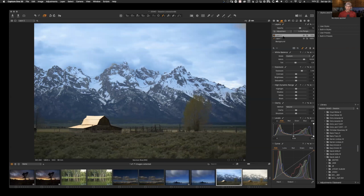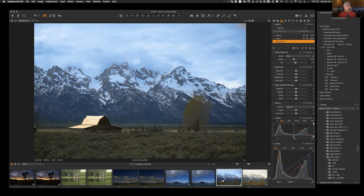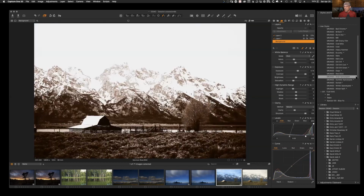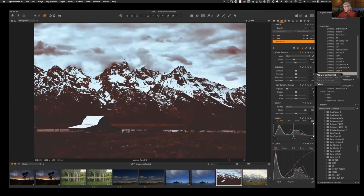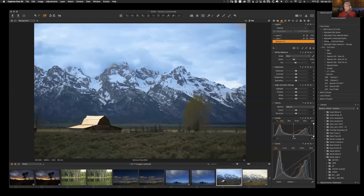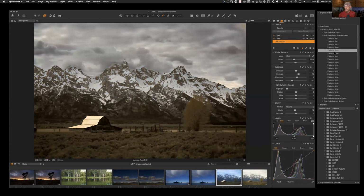On top of all of that, there are the styles and presets that you can get within Capture One that you can make your own, or you can buy some. Let me do my grunge. I think I can do this in grunge. Not all of them work, depends on the settings that are in there. They're probably too extreme. Let me go to color.